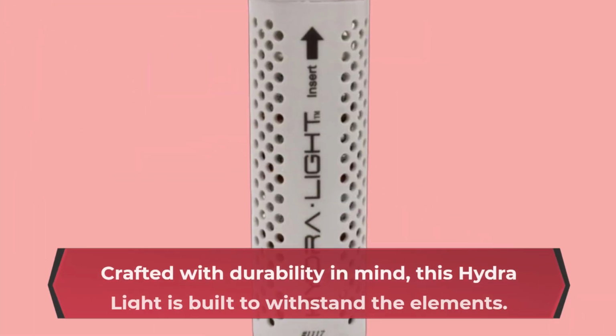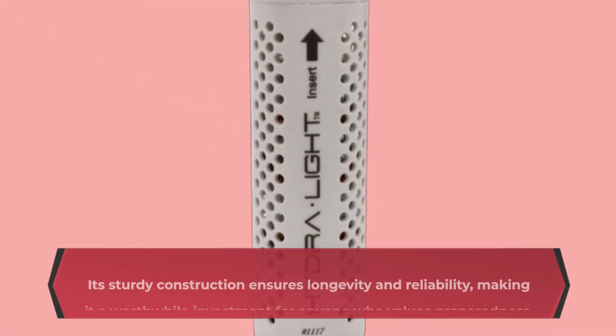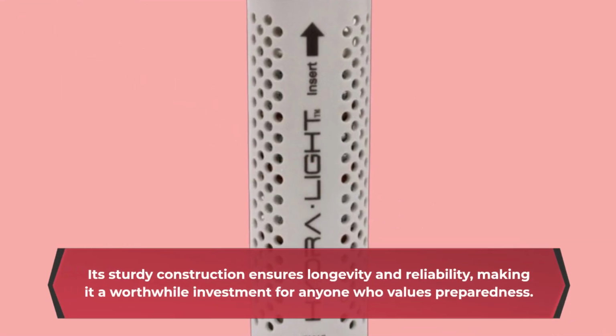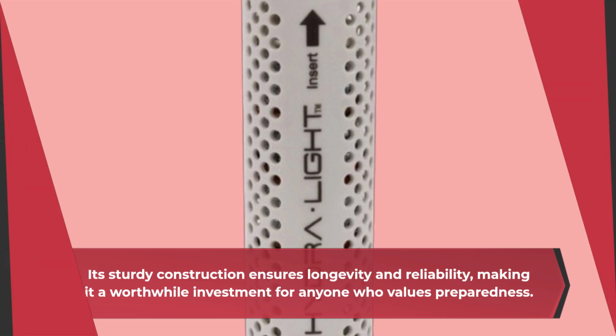Crafted with durability in mind, this Hydra Light is built to withstand the elements. Its sturdy construction ensures longevity and reliability, making it a worthwhile investment for anyone who values preparedness.